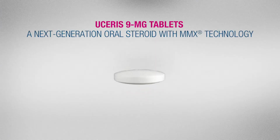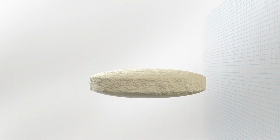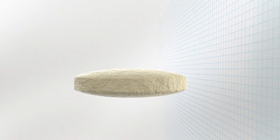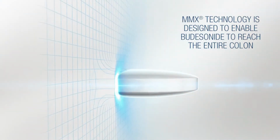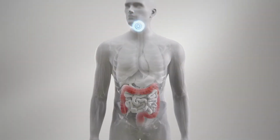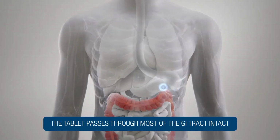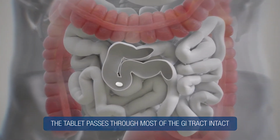Uceris 9 mg tablets are a next-generation oral steroid designed with MMX delayed and extended-release technology, one tablet once a day. Uceris combines a gastro-resistant outer coating with a multi-matrix core that is designed to enable budesonide to reach the entire colon. The tablet's coating allows the tablet to pass through most of the gastrointestinal tract intact.